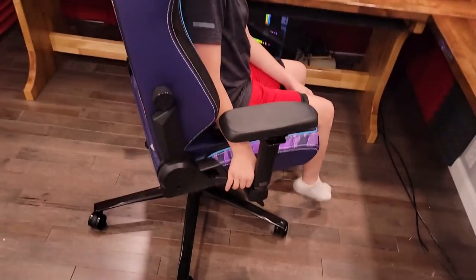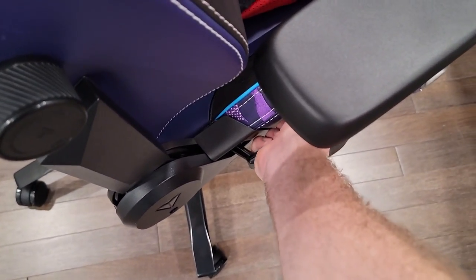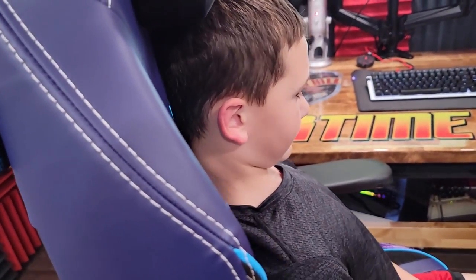You got to keep pulling up. Keep pulling up and lean back. Tiki. Like this? Let go. Okay, so I don't think Jack can activate it, but I'm gonna pull up. Okay, now lean back. Lean back, Jackie.